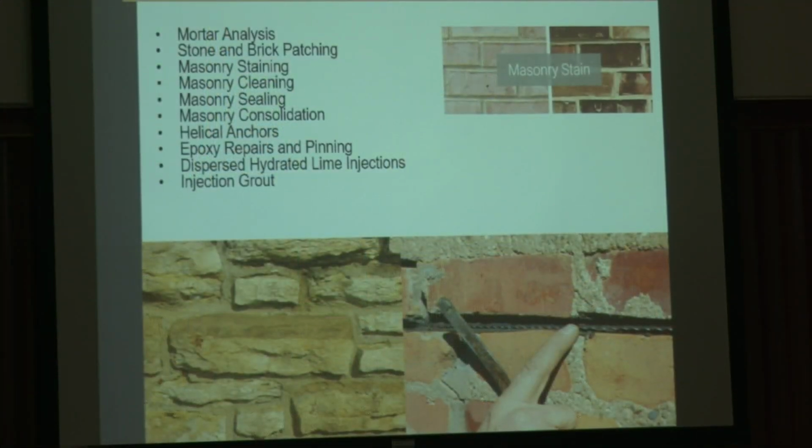So sometimes it just isn't viable for you to relay a large section of a wall, and sometimes we'll stitch them together. We call it stitching. With these helical anchors, it doesn't bring the wall together, it just stabilizes it in its current condition, so it doesn't get any worse. We do dispersed hydrated lime injections. We do that a lot in like a limestone material where we have really fine little cracks that we want to fill, make certain we don't get freeze thaw into those stones, just to help preserve them a little bit longer.